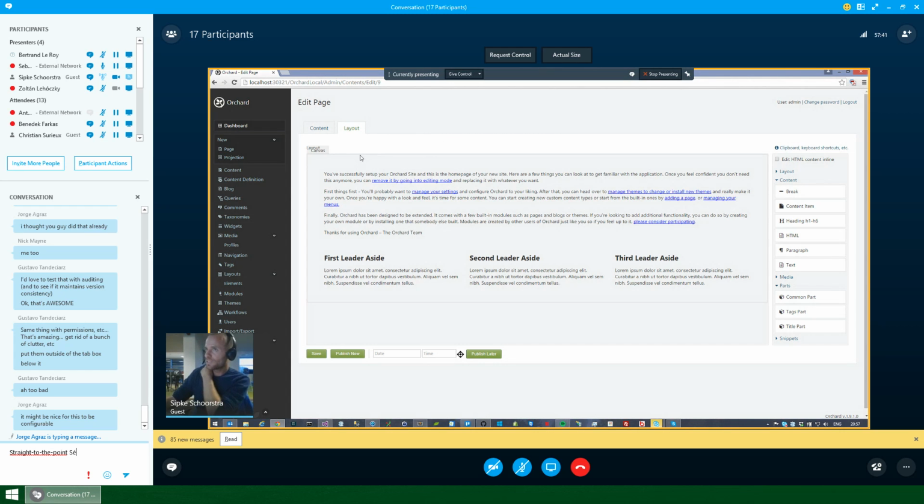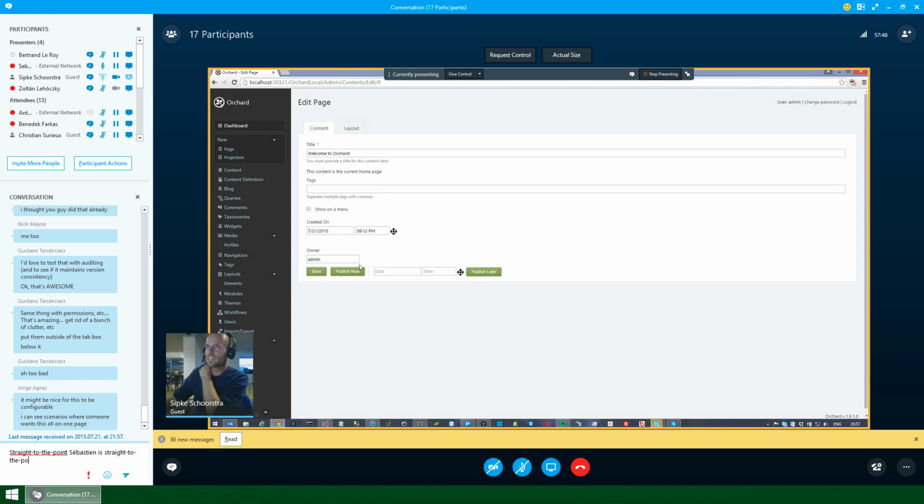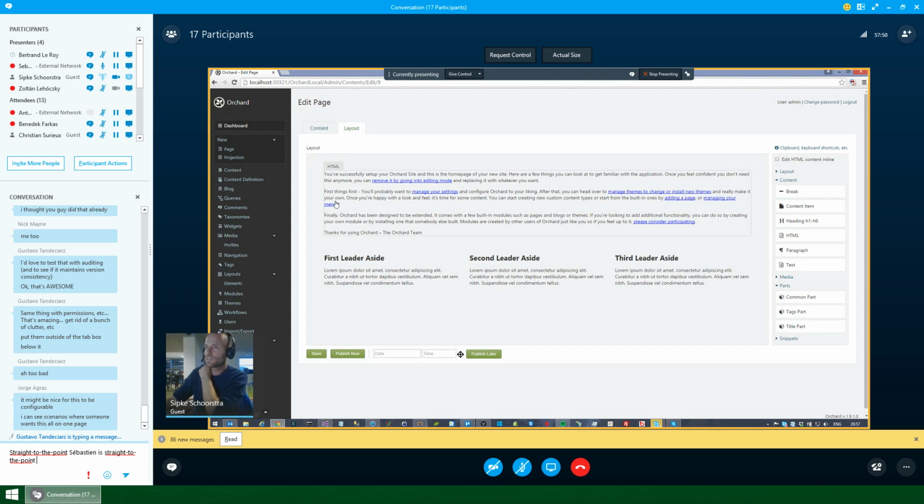We can remove the color, and that's related to that question. Do you think it would be good to move the layout editor into its own tab so that it cleans up this thing here, and when you want to edit, you have more screen real estate this way?